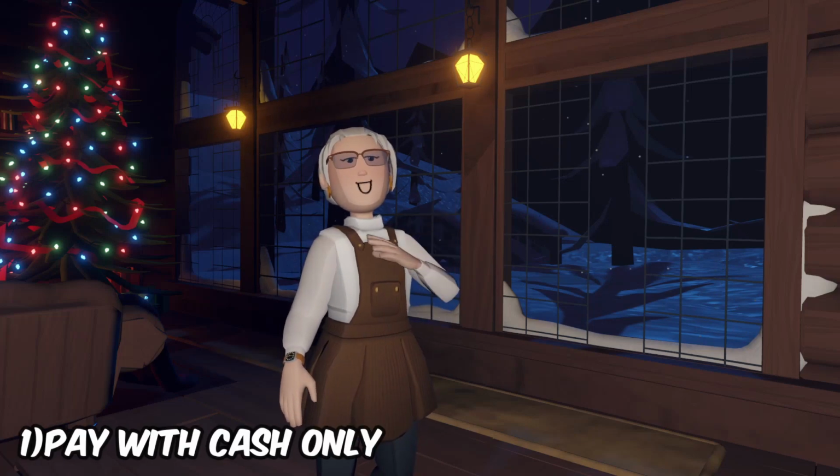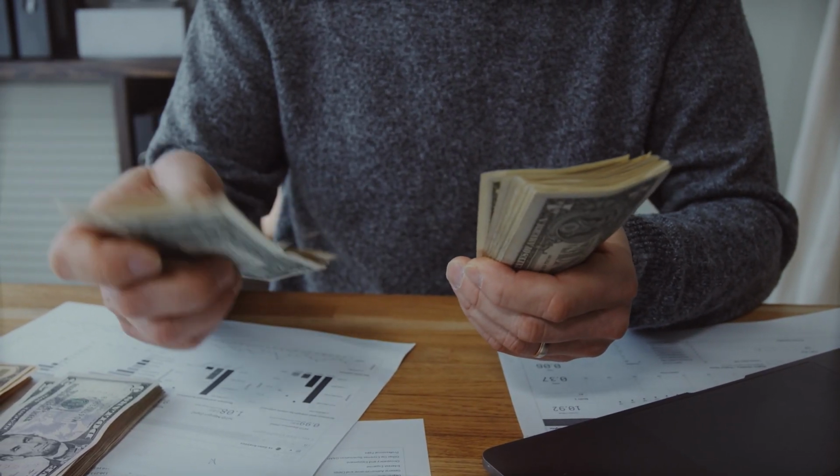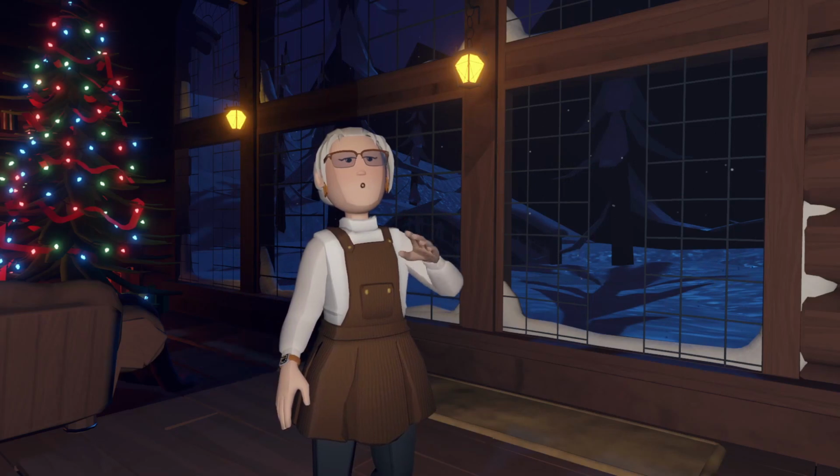Number 1, pay with cash or track your account very closely. Handing over cash makes you feel the pain in real time, while card swipes just blur together. Remember that. If you can't do cash, stay on top of your bank account like it's your TikTok feed.